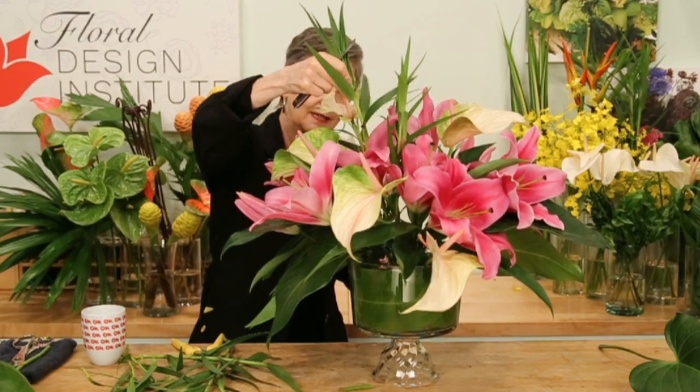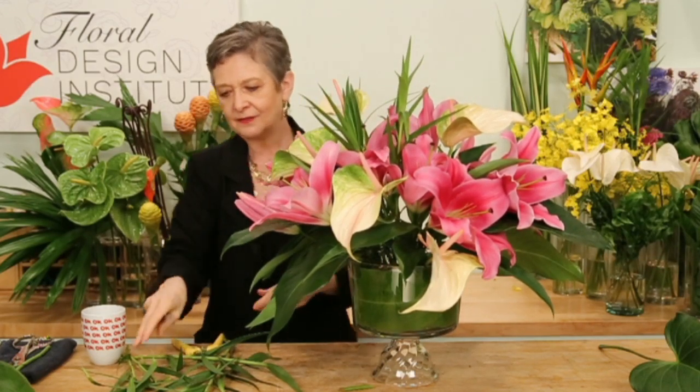I've got a couple more I'm going to be playing with here, but you can see how easy it is to design with these. I think that's one of the things that I have learned. If you've got beautiful flowers, it's easy to make beautiful things. And with the Green Point Nurseries, they're beautiful.